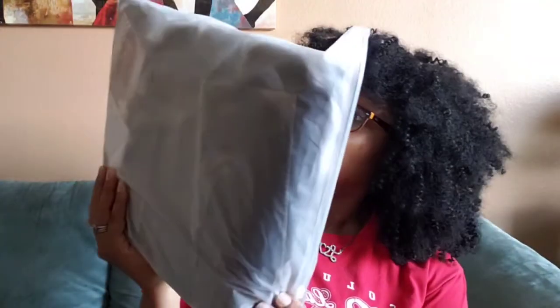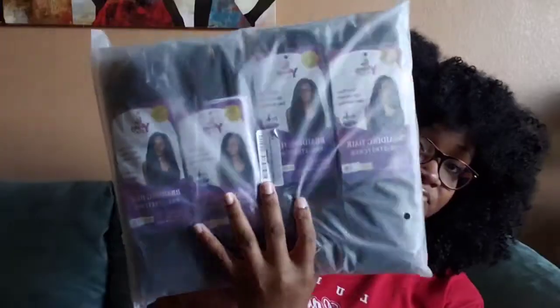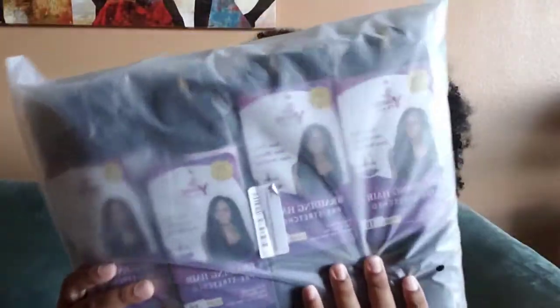All right, so here is what comes in the box, you guys. So what they actually sent me was pre-stretched 26-inch braiding hair in the color 1B, which is great because that's the color I use in my hair anyway. I'm going to show you guys. Here's the package that it came in. Oh, this is nice. They have a little Ziploc baggie.